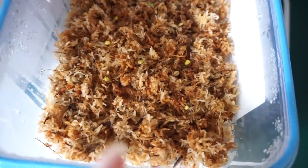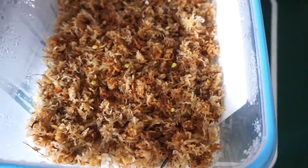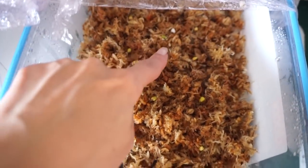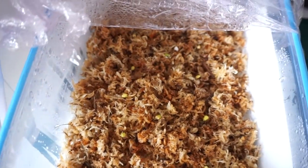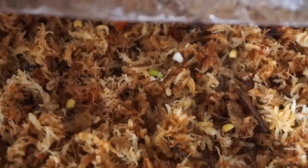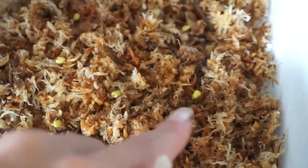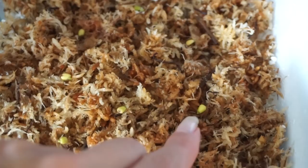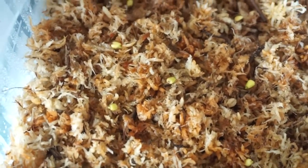I planted these seeds. They're sprouting already. I noticed this one at the back had started to sprout within 24 hours, that little green one. And most of the others are starting to do their thing. So you might be able to see the little, sort of greenish nubbin right at the tip. That means they're growing.